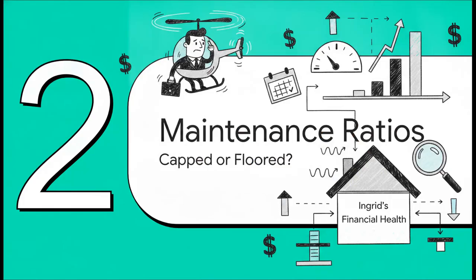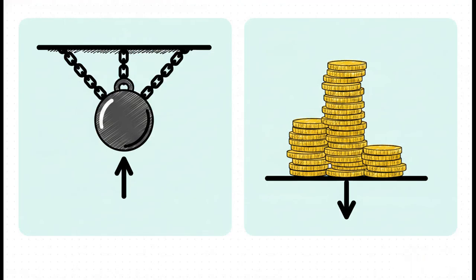Moving right along to Section 2, Crucial Maintenance Ratios. Are they capped or floored? So when Blake the banker is doing his quarterly helicopter parent check-ins, he's calculating Ingrid's financial health using very specific ratios. The crucial thing you need to grasp here is directionality.